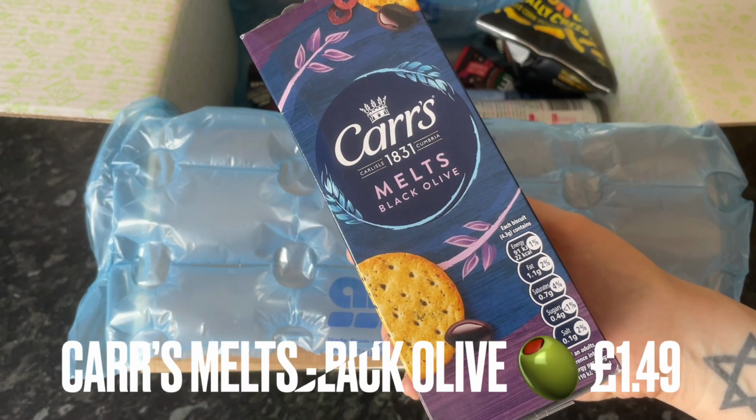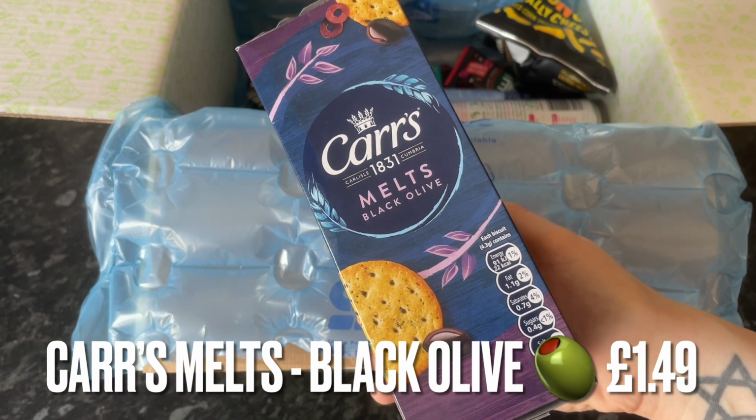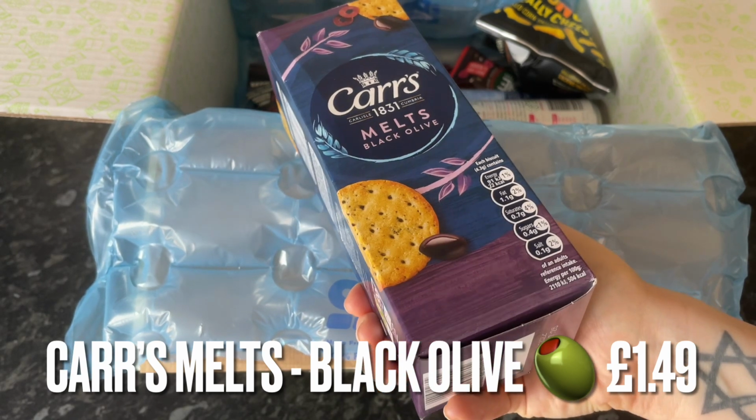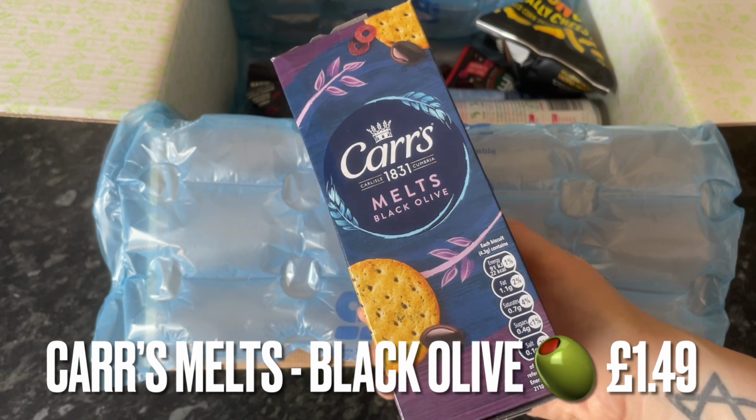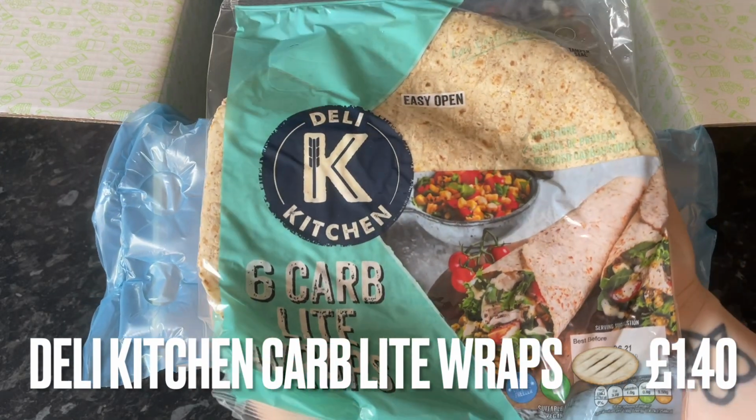Out of the box next, we've got some what I call biscuits for cheese. And these are by Carr's, and these are the black olive melts. And I think those are going to be lovely with a wee bit of butter and a wee bit of cheese on top.